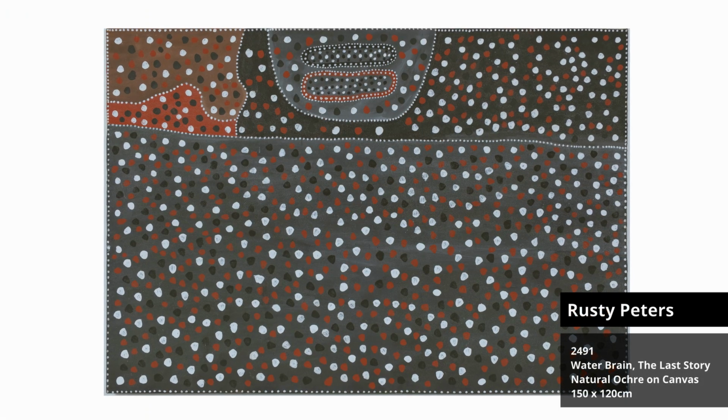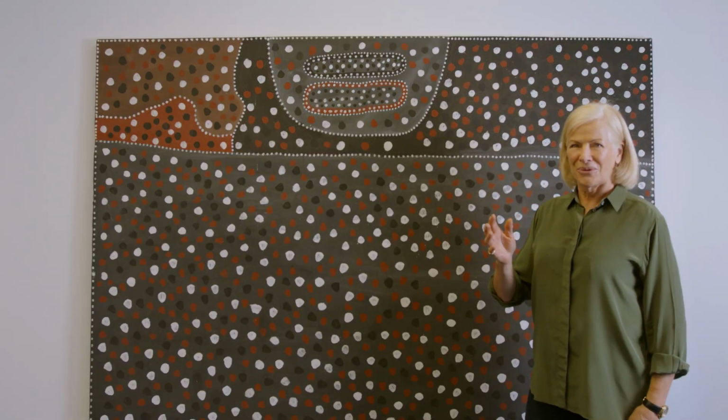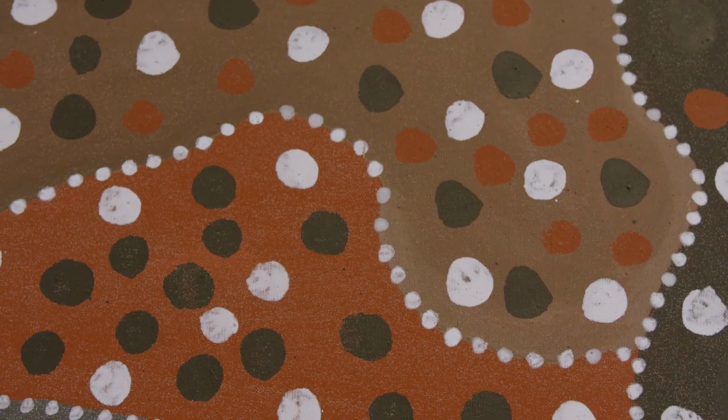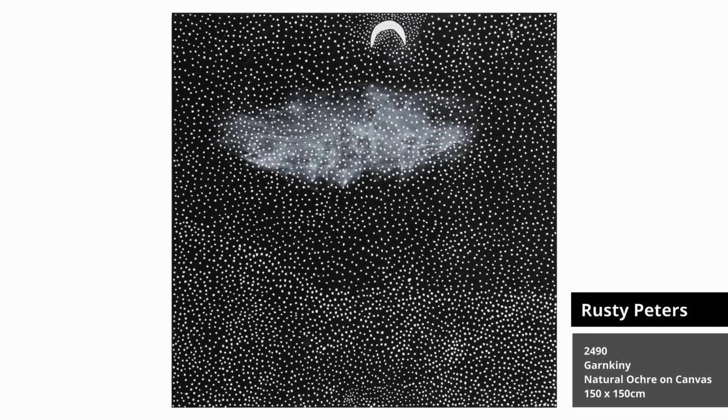This work is by Rusty Peters, a senior artist of Warmun, a wonderful, interesting character. Now this is an aerial map, like many of the paintings by these artists from Warmun, and the different spots you see, the black, the white and the brown colour, represent actually the way black, white and brown all live together happily. He's lived an amazing, interesting life.